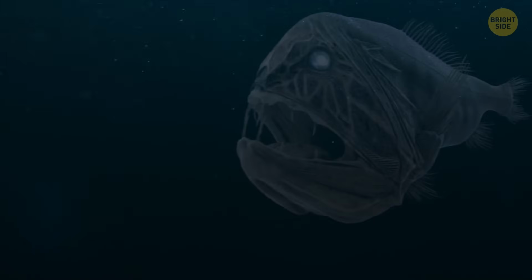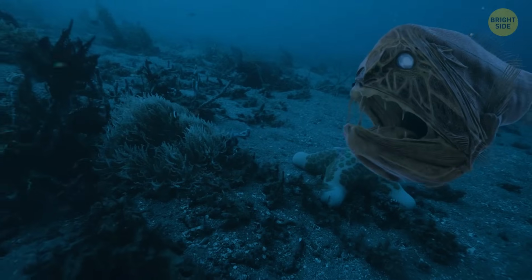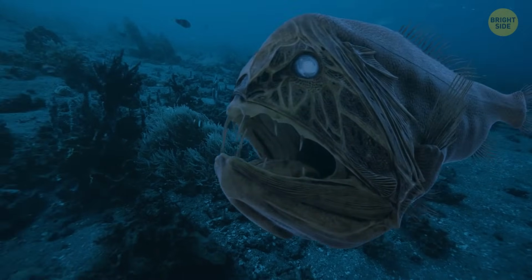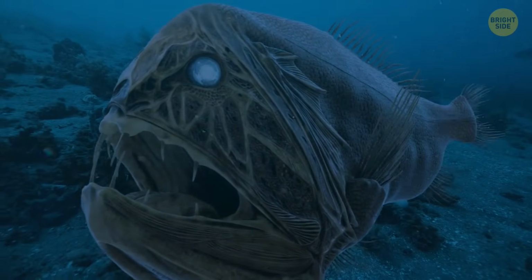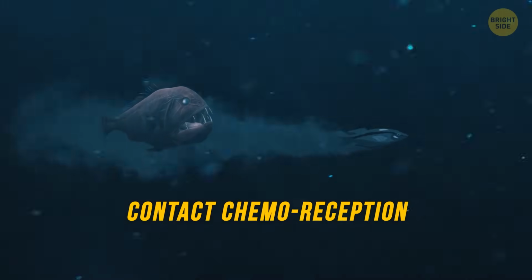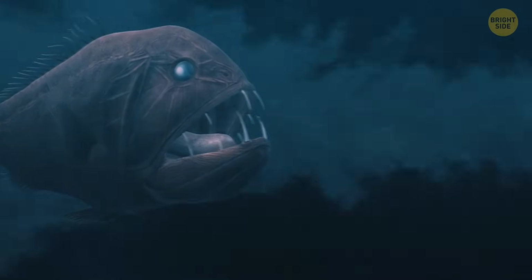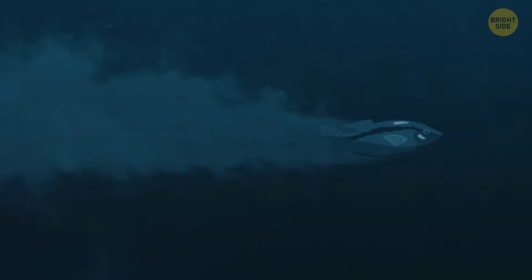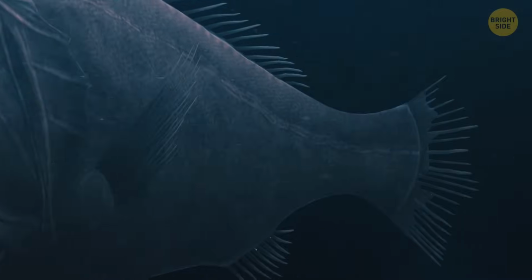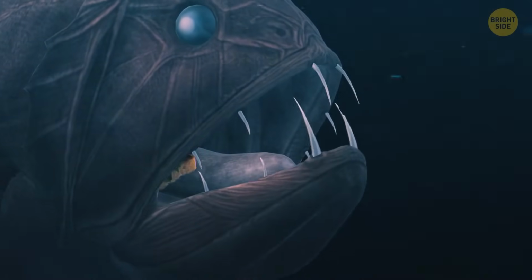The fangtooth fish shamelessly lives up to its name. Just look at that thing. The fangtooth is carnivorous and feeds on just about anything it can find that gets caught in its sharp-toothed mouth. These fish rely on their contact chemoreception to find prey. In other words, they can sense chemical residue that comes off of other living organisms in the deep sea. This is because they don't have any light-producing cells on their bodies, unlike many other deep-sea fish. On top of all that, it's pretty dark down there, so whatever crosses their path, they chomp on.